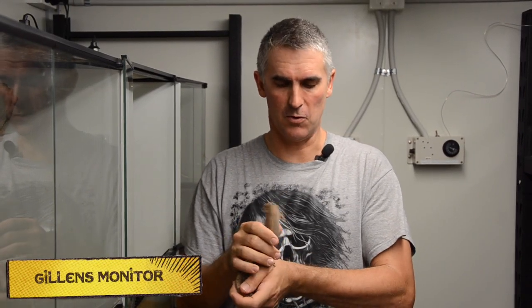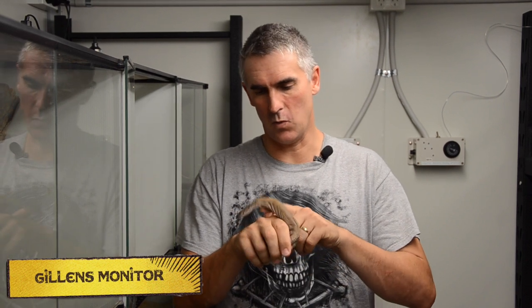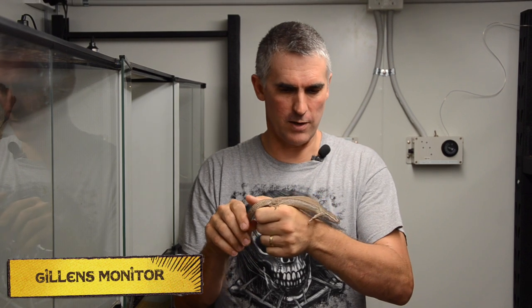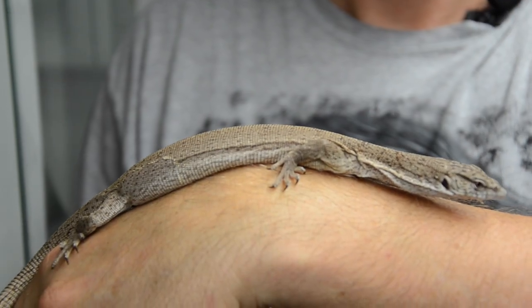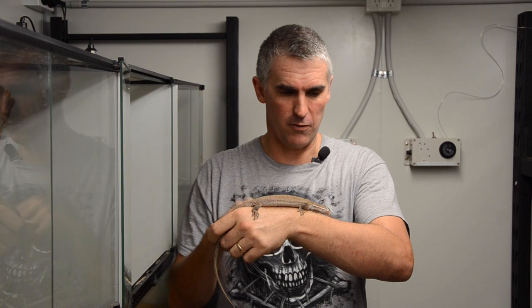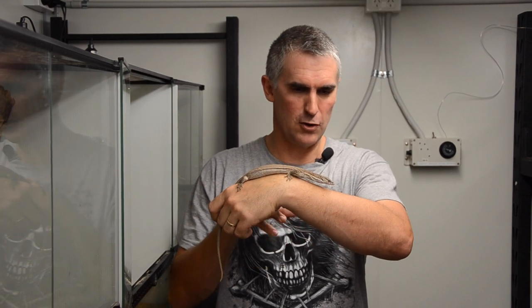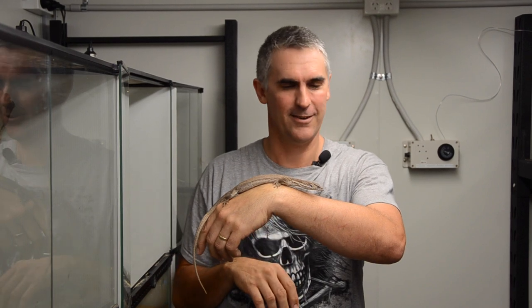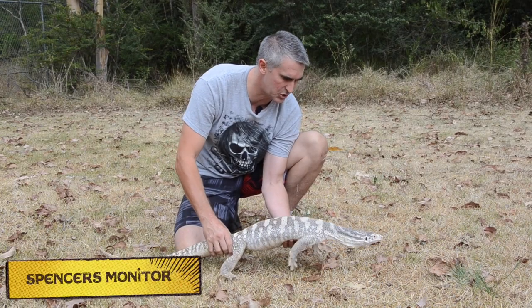What we have here is a Gillan's monitor. It's also a very small monitor, classified as one of the dwarf monitors in Central Australia. In fact, these guys inhabit all the way from the top of South Australia, right up through Central Australia, up into Western Australia. These guys are endemic and they love trees. In fact, when you find a rotten hollow tree, you'll find these guys hiding inside. Just look how cool he is. He's sitting right there and he's very relaxed. And they're great pets.